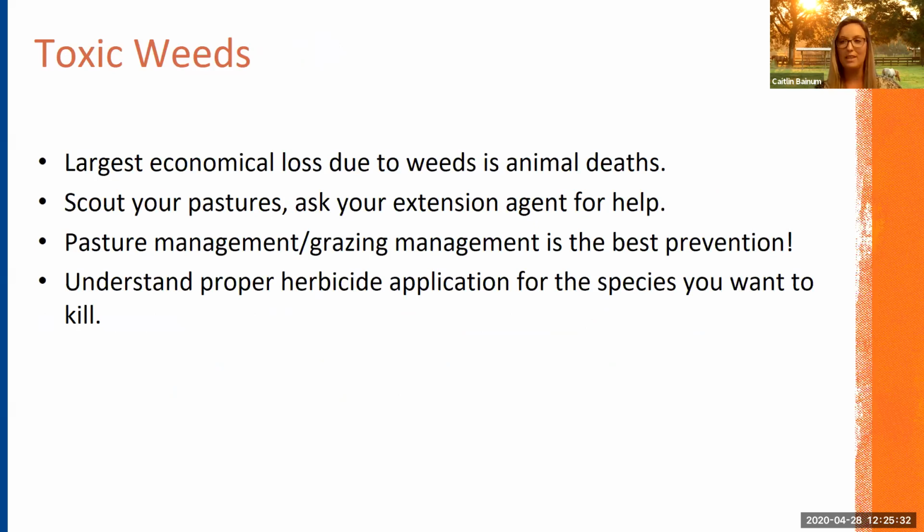So, toxic weeds. This is a concept that gets people all stirred up, and for good reason. When asking some ranchers, the largest economic loss due to weeds is animal deaths. We don't say that to scare you, because with some simple scouting techniques and proper management, you shouldn't have any issues with this. But weeds can present a major problem if you're not careful.